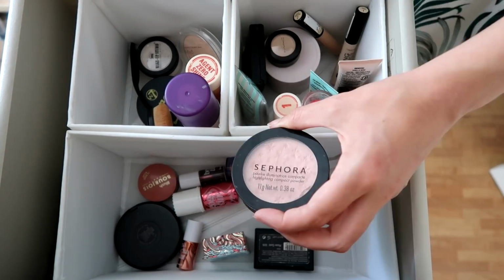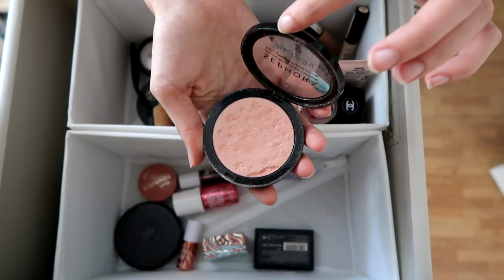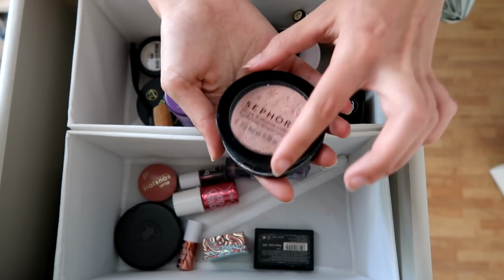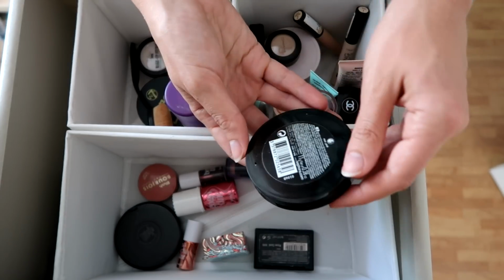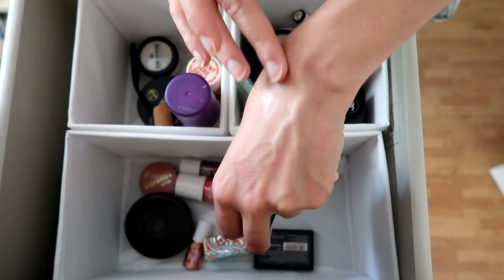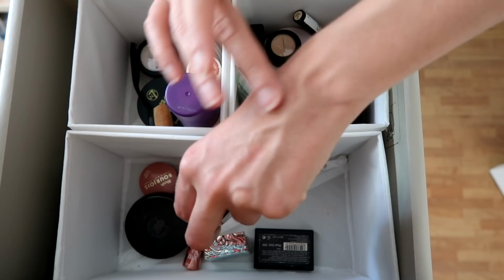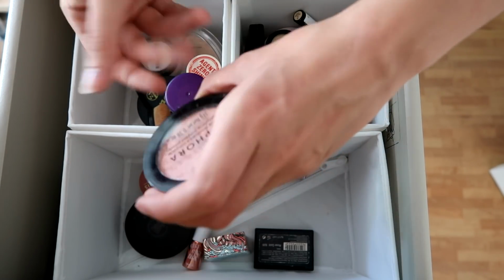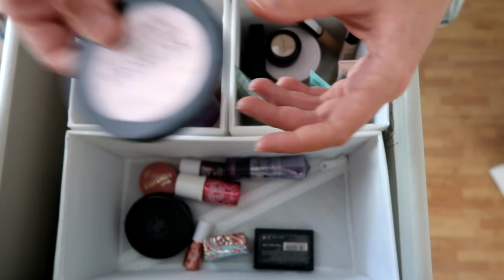Definitely keeping this. I think it might be time to say goodbye to my Sephora highlighter. Again, this is something that was really nice when I bought it. I believe this is the first highlighter I ever bought. I have things that are prettier now. It's not that shimmery and it is a bit dark. And I haven't reached for this in years, so I think it's time to say goodbye.